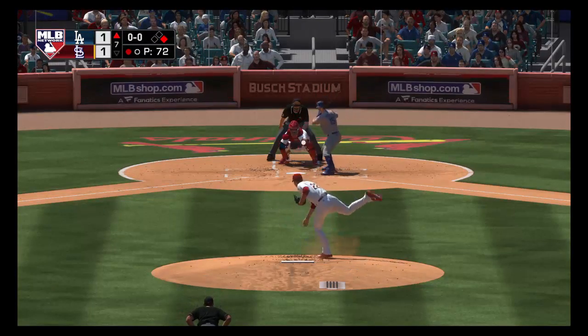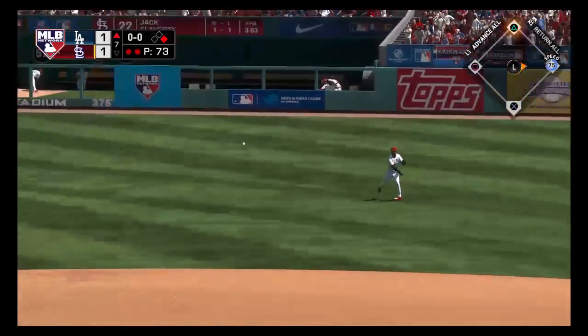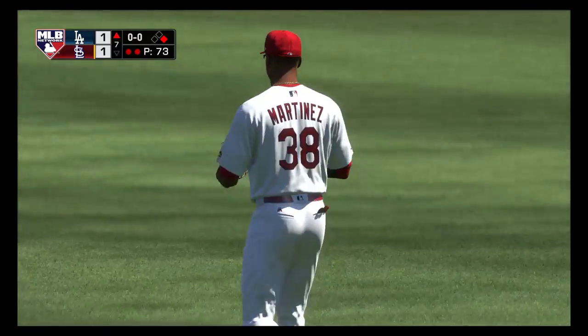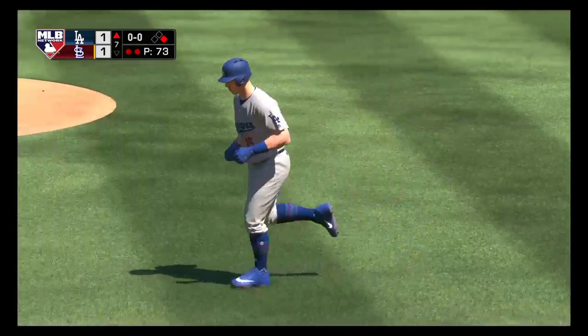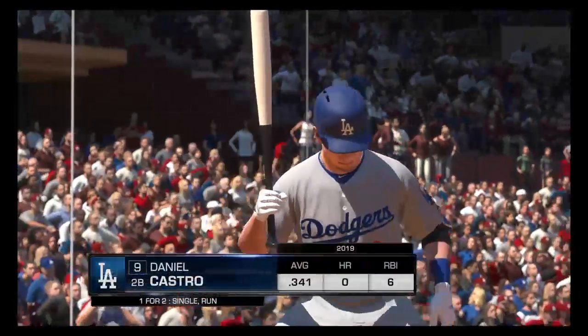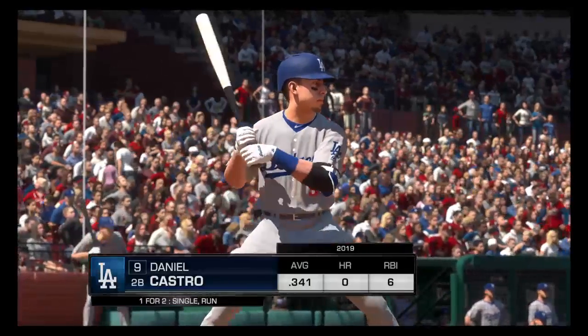Stepping in now, Austin Barnes. He swings and sends a bullet to right field, but this will hang just long enough for him to run it down in shallow right for the 2nd out. The batter, number 9, second baseman, Daniel Castro. Next for the Dodgers, Daniel Castro. He's singled in 2 trips to the plate thus far.